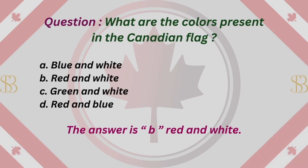Question: What are the colors present in the Canadian flag? A. Blue and white. B. Red and white. C. Green and white. D. Red and blue. The answer is B. Red and white.